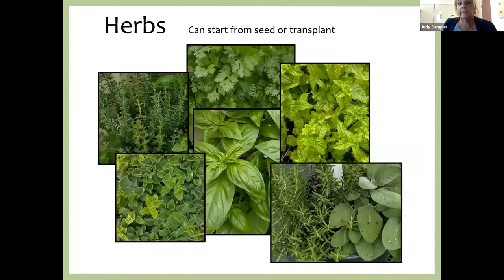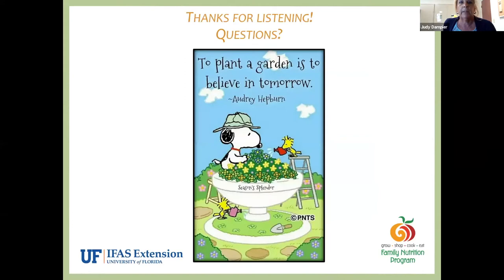Herbs do great in these boxes. We do basil, cilantro, mint. What's this one? This one's thyme, oregano, rosemary, sage. It's a great place if you want to do a sensory type of garden to grow your herbs. So that's about what I have for gardening in self-watering container gardens. Does anybody have any questions?